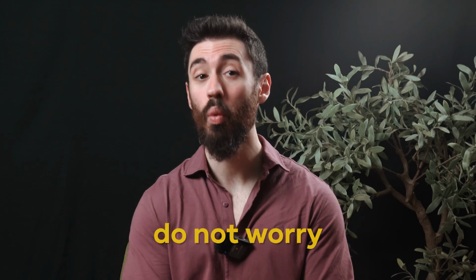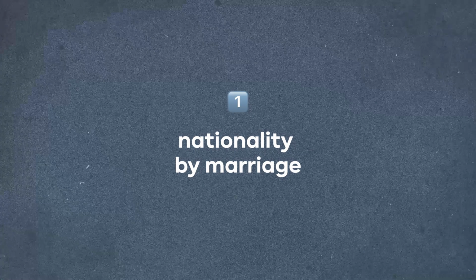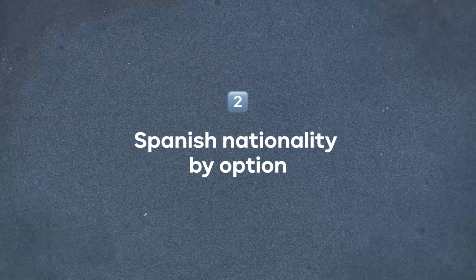But if you are not a national of any of the countries that we have seen before, do not worry, because there are 5 other cases that would also allow you to obtain Spanish nationality and do it even faster, in just 1 year of legal residence in the country. 1, if you marry a Spanish citizen, this is known as citizenship by marriage. 2, if you did not exercise your right to acquire Spanish nationality by option.